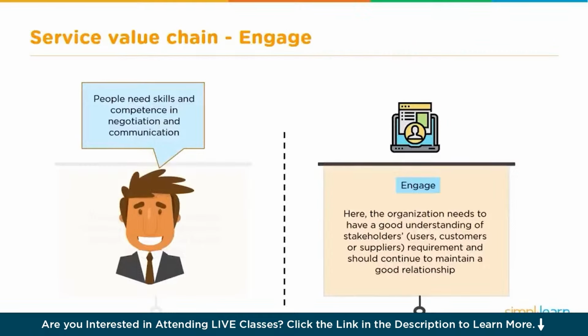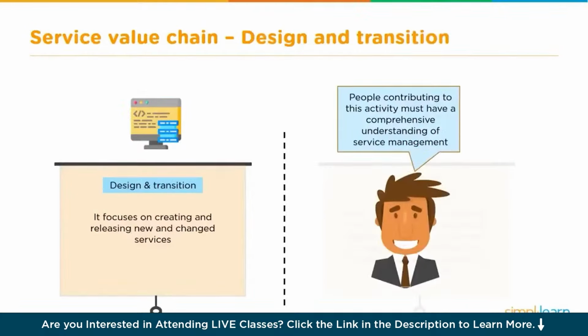The engagement should go on with all those stakeholders to understand clearly and also set the expectation clearly. You may need to set expectations with consumers, with suppliers, with users, and this has to continue throughout. So continually engaging with all the stakeholders throughout the service value system, and it's very rigorous as part of the service value chain. The next activity would be design and transition.